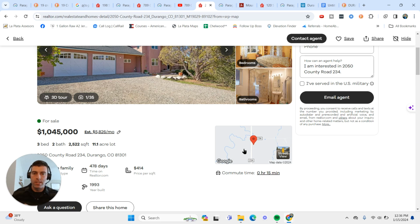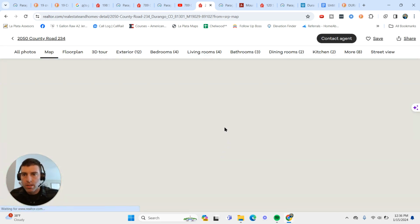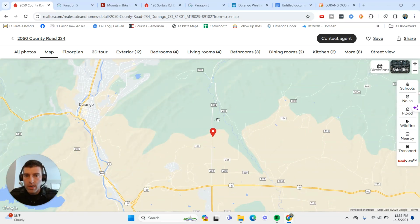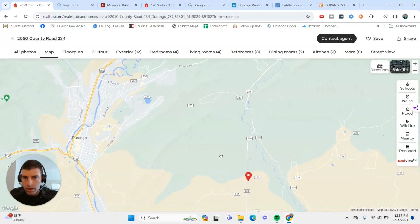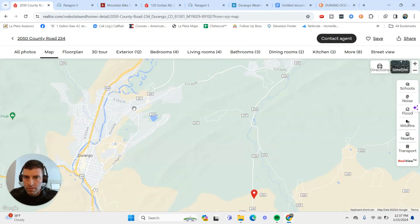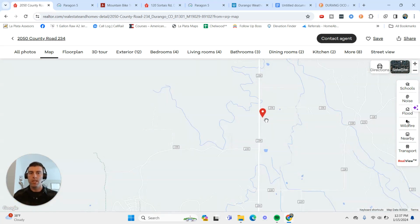So this is more southeast. We're kind of coming up towards Durango. All right, so we are right here, County Road 234. And as I zoom, you see Durango right here. You take 160 and you come up County Road 234, or you can take Florida Road past Edgemont subdivisions down County Road 234. This is probably a little longer drive, but it's a really pretty drive this way. Either way, it's really pretty, but you're not taking the main highway to get to the house. So multiple ways to get here.